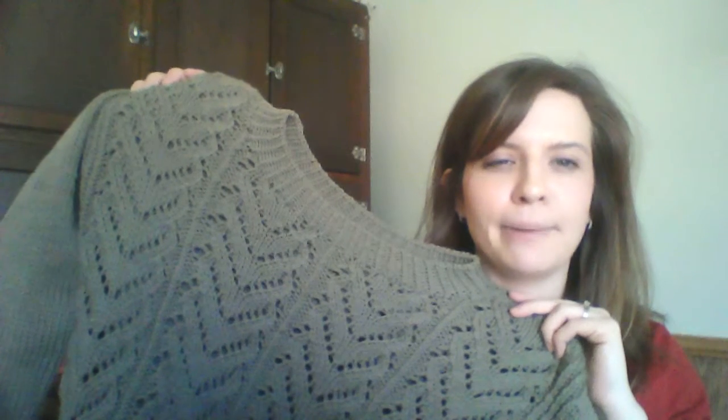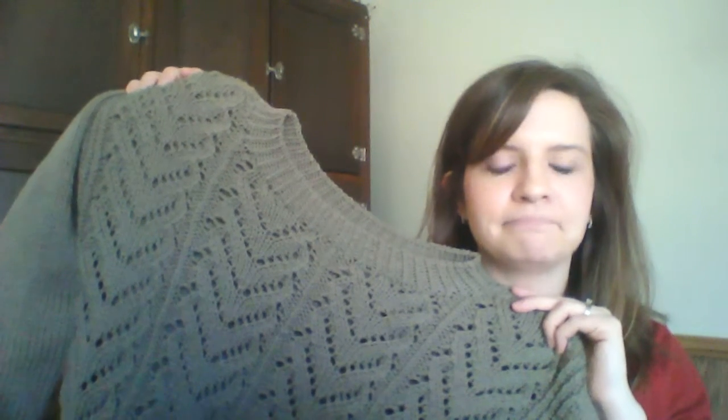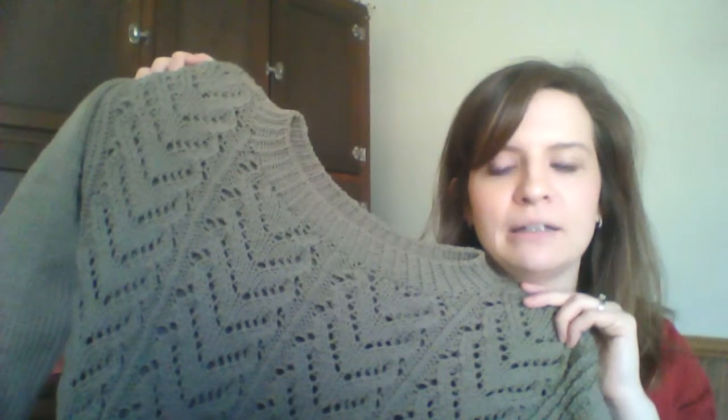This is a pattern by, I never know how to pronounce her last name, but her first name's Melissa, and she's Dandelion Girl on Ravelry. Just an amazing pattern. It has this kind of slight dolman here, and then you have this band that carries through all the way to the side. So yes, I'm super proud of it. It was so much fun, and the back is just like the front.